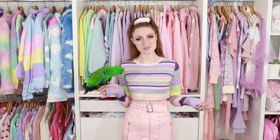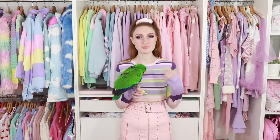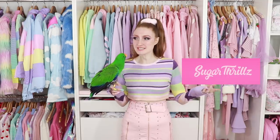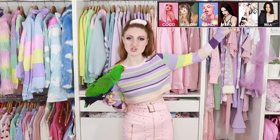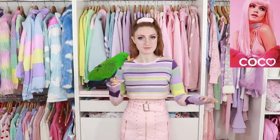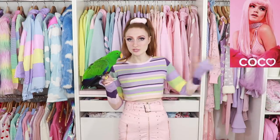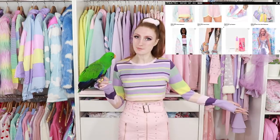If you're familiar with Dollskill and you like pastel colours like I do, then you may know the brand Sugar Thrillz. Sugar Thrillz is under the doll Coco on Dollskill, so there's a couple of different dolls and each doll represents a different style. Coco, well, she's the one that probably most represents my style, and when you click on her, a pastel wonderland appears in front of you.